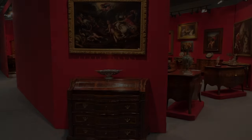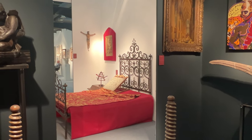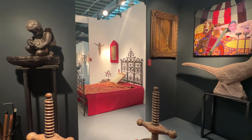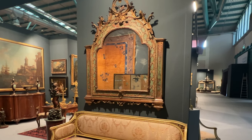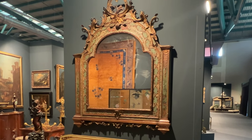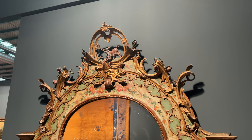Our first stop brings us into the heart of the fair, where the indoor stalls showcase an exquisite collection of vintage finds. From elegant furniture to delicate ceramics, each and every piece has a unique charm and history.